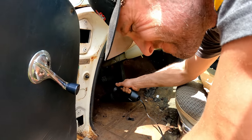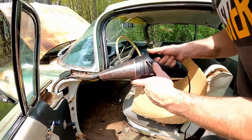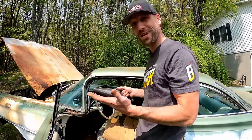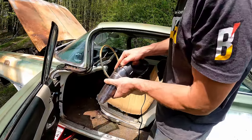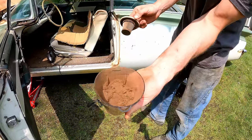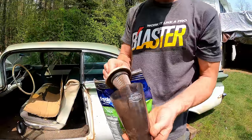What's going on over here? I was using this little 12-volt vacuum. Somebody actually sent it to the P.O. box. I mean, it's no shop vac, but it works for light duty stuff. I was just sucking a little bit, and it's got this little filter, and look at all that junk it just sucked up in a matter of, like, 30 seconds. That's good for light duty stuff.